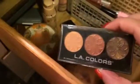So I've got an L.A. Colors eyeshadow palette. I really like this one for summer, and it's just one that I picked up at the Dollar Tree, but it's really good, and it stays on pretty well. And then I also have a high definition under eye setting powder from e.l.f., but it is very, very shimmery. I mean, I used it for a while. You can see it's about empty in there, but it's just so shimmery. I don't like to use it on a daily basis.